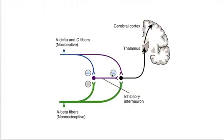As you can see, here are the gates, and basically activating the non-nociceptor will close the gate to the nociceptor. So you have your large and small fiber impulses. It goes into the spinal cord dorsal horn, inhibitory interneuron. Excitation of it will block the pain and close the pain gate. Inhibition of that will promote the pain and open the pain gate.